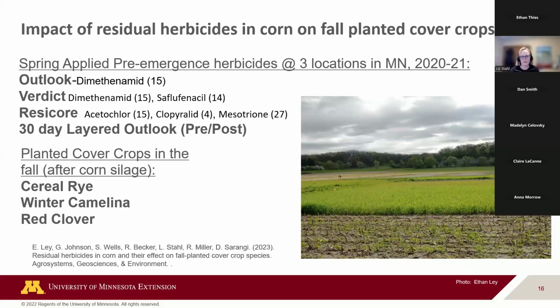And then we planted cover crops in the fall. So we harvested the corn silage, planted the cover crops, drilled them in. We had cereal rye, winter camelina, and red clover. And I'll note right away, I won't show data on red clover because we had some significant issues with stand, and that was stand across where we didn't have any herbicides applied either. So we just said we couldn't really make any conclusions out of that, but I can show you the cereal rye and winter camelina data.